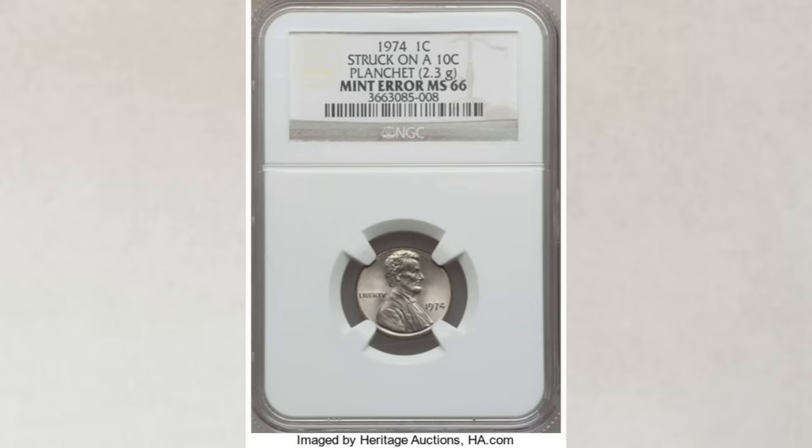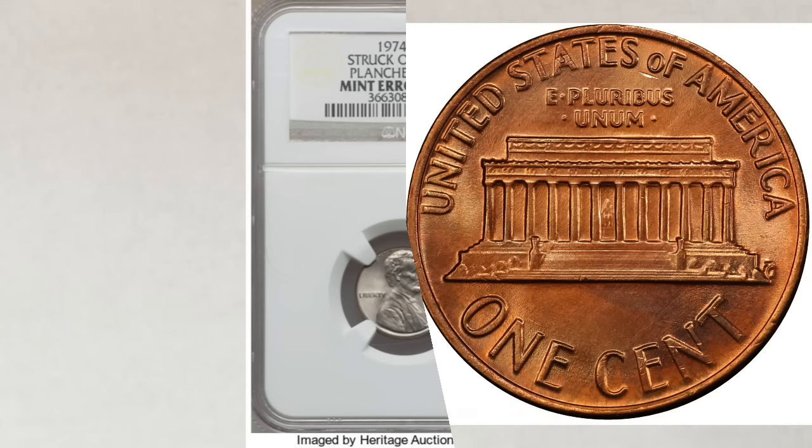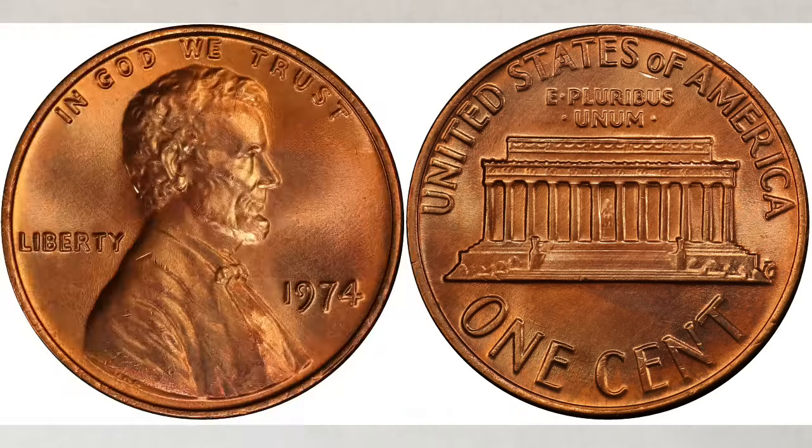The 1974-P penny also has a known variety, DDO, or double die obverse, and the doubling can be seen on the words "We Trust." Always check 1974 pennies for this variety too. It is truly amazing how much a newer penny can bring.